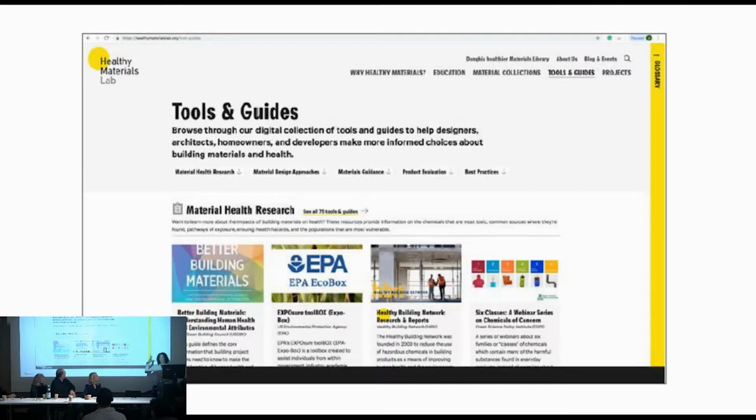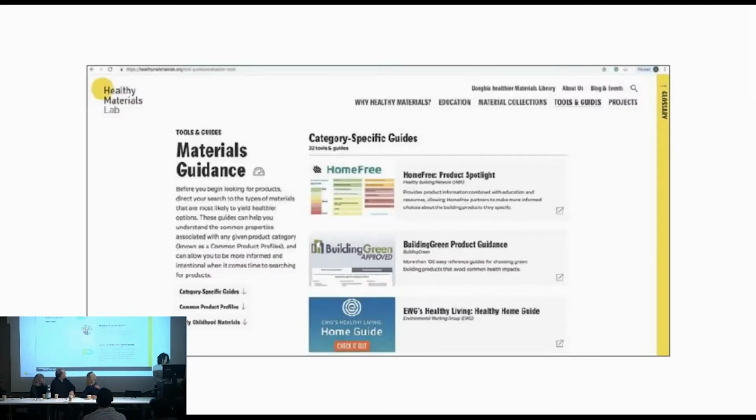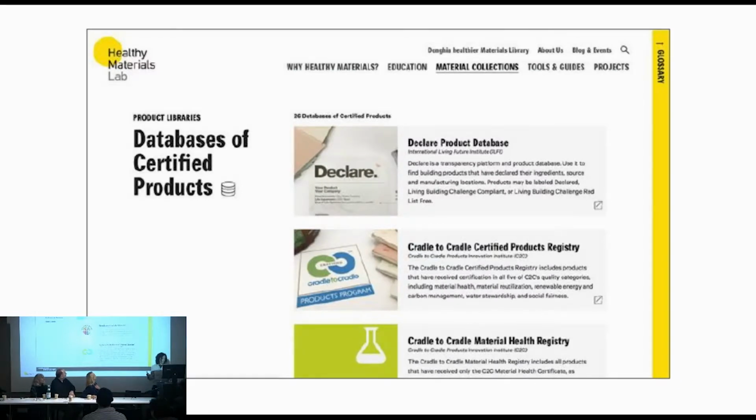On our website, you can go to a place that's called Tools and Guides, and it's organized by topic. So here, you can find material health research, more about health and materials. You can find materials guidance, which is just general guidance about the most common products used in buildings, and understand what kind of health risks are linked to them. There are databases of certified products, and of course, some of our favorites here, Declare and Cradle to Cradle. And then, of course, collections of databases of third-party certified products and transparency.